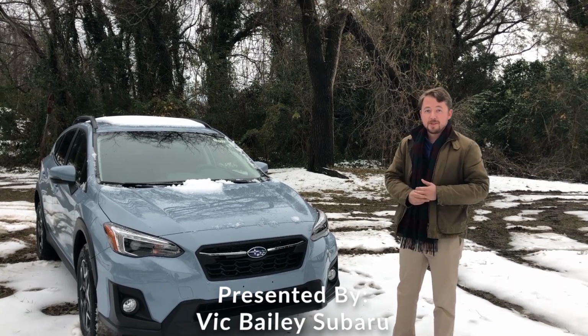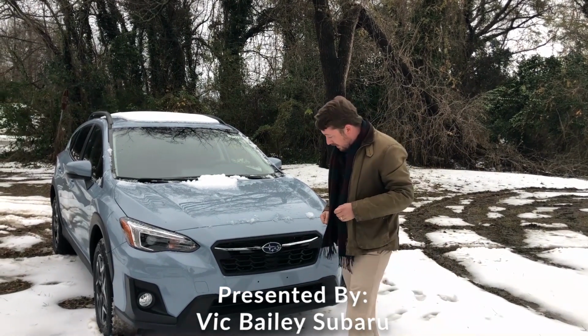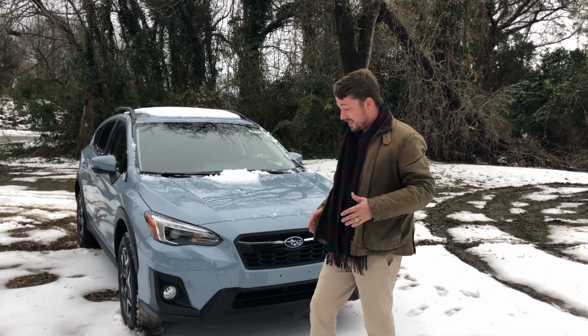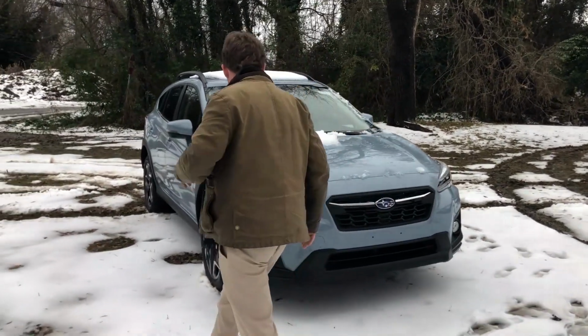Hey guys, I'm Michael Cecil, and I work with Vic Bailey Imports, and we have the cool khaki gray Crosstrek out here. This is the Limited version. It's loaded out with all the features.